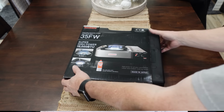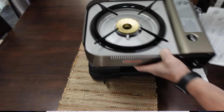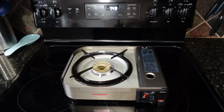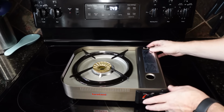Okay, so the next one I tried was the butane stove, and I actually tried a couple of these. There are some models that are recommended for indoor use. The one I'm using today is this Iwatani that is 15,000 BTUs. This one is made in Japan and a really, really nice stove. I really like this stove.